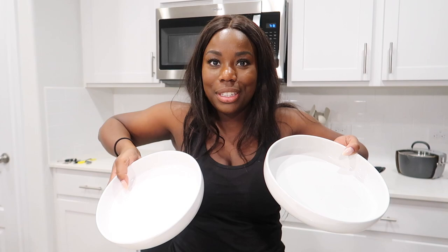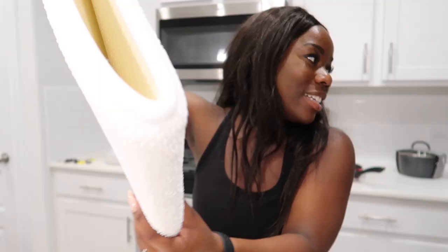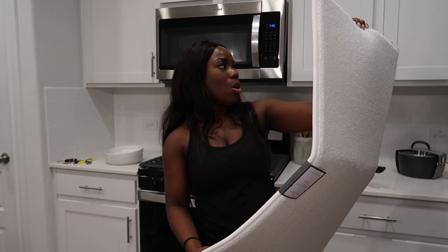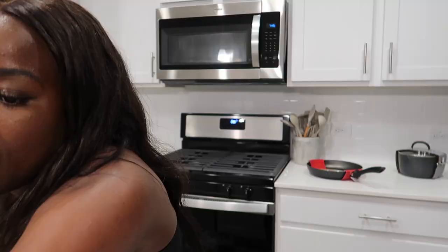So yeah, I got these bath mats. I got this one for our master bathroom. Hopefully it's not too big, but this is a memory foam mat. And then I got a white one for the upstairs guest bathroom that I need to wash because it got dirty when I dropped it on the floor, which is kind of annoying. So I'm gonna wash this one and air dry it. And then I got a regular white shower curtain for the guest bath as well.